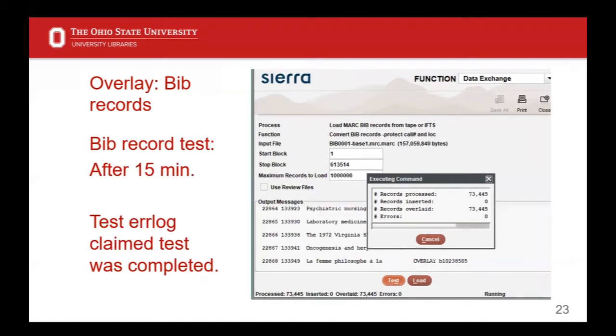So in this slide, as you can see, as I got to 73,000 out of the 100,000, now my output is only at 22,800. I used the task manager to force Sierra to quit, reopened, and checked the testing error log, or as it's tagged, log. And according to it, the test had actually been completed in 15 minutes. I waited over a half hour.